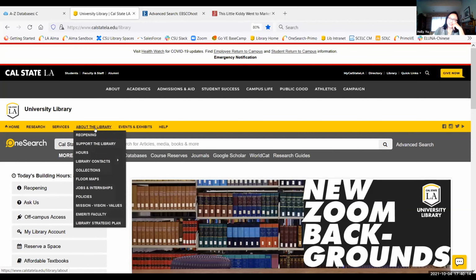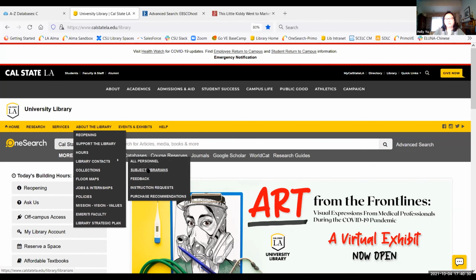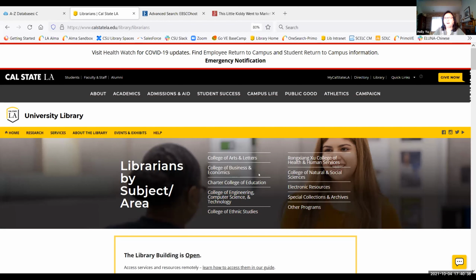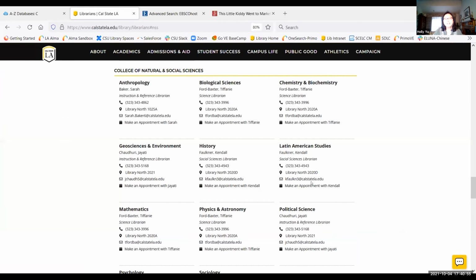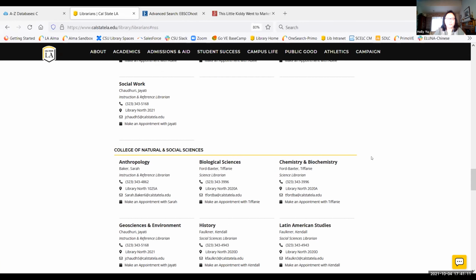I just wanted to show them where to find the subject specialist in your area. Sounds good. Yeah, if you go to the library homepage, About the Library, Library Contact, Subject Librarians. So you click on that, and the librarians are listed by colleges, like the College of Arts and Letters, College of B&E, Charter College, Engineering and Ethnic Studies, Health and Human Services, College of Natural and Social Sciences. You can just click, and it will jump you to that section, and it tells you who is the librarian for what major. And you can make an appointment with them. You can just email them directly to schedule an appointment about any of your research needs.